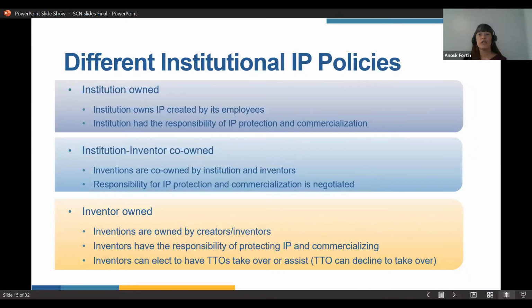There are also different institutional IP policies, and this is something you should look into. After this webinar, you should go and figure out what your institution's IP policy is. In the States, they're all institution-owned because of law. But in Canada, we have different models.